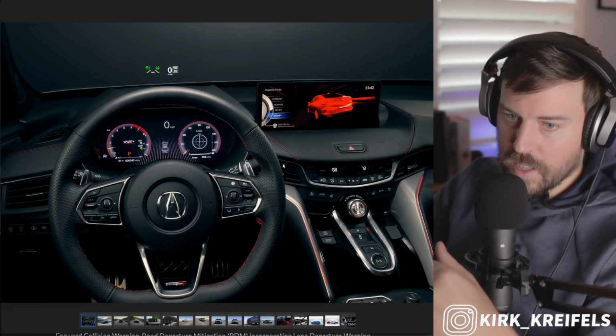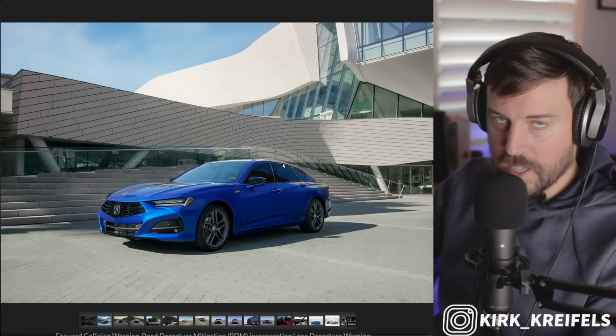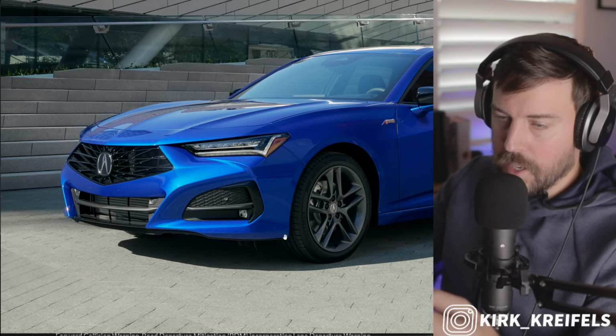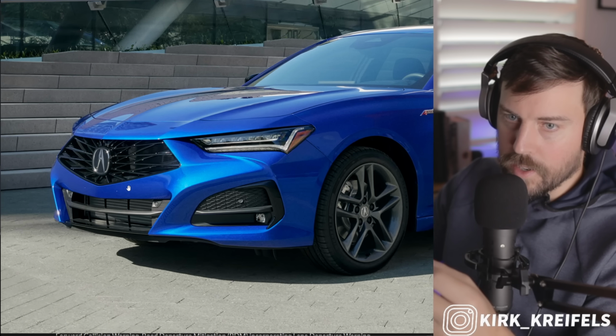The rest of the interior of the TLX I like quite a bit if you don't need to sit in the backseat, which is pretty cramped. All right, let's get into the exterior design. So we're looking at an A-Spec here. Again, 19-inch wheels are standard.